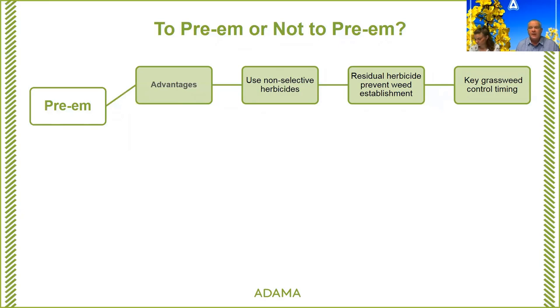And it's not perhaps as key as it is within cereals to get a pre-em down, but I certainly believe that the application of a pre-em herbicide can have, in certain seasons, a significant impact on the overall control of blackgrass at the end of the program.